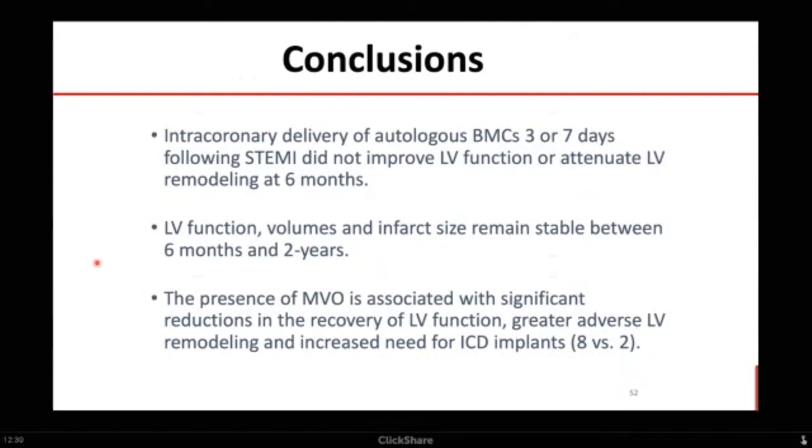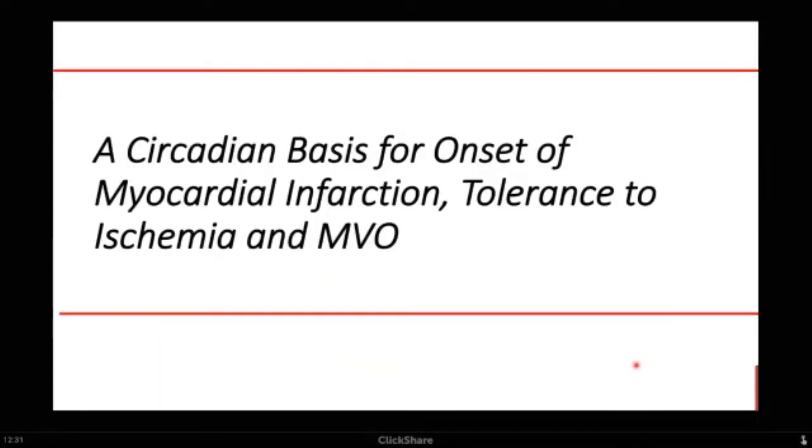And LV function, volumes, and infarct size remained stable between 6 months and 2 years as measured by cardiac MRI. But the presence of MVO was again associated with significant reductions in the recovery of LV function. There's greater adverse LV remodeling. And we also noted an increased need for ICD implants. So there were 10 ICD implants in the group, and 8 of those went to the people that had MVO. Only 2 patients that did not have MVO required ICDs. And these were relatively large anterior infarcts. So again, showing how MVO rears its ugly head.